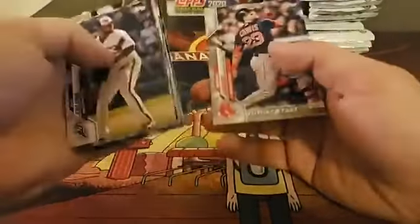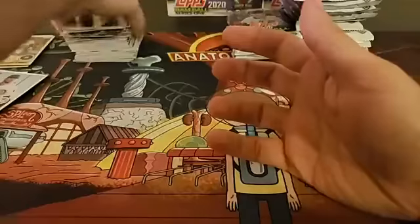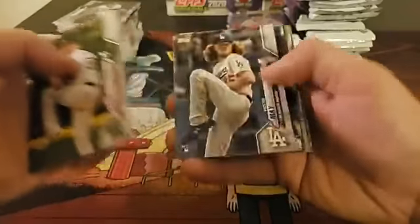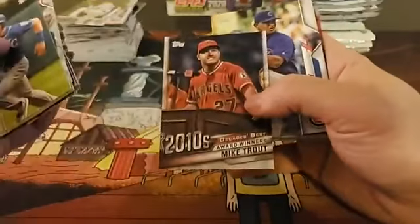Got Bieber Indians. Two in one box. Might get more. Schwarber Cubs. Got Vlad Tops now. Is that Brett like a super short print? Aren't the vets like super short prints or something? Trout, Angels.